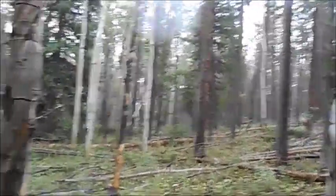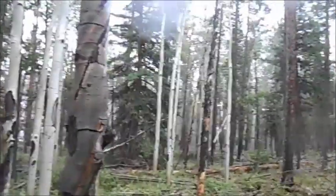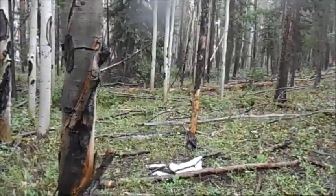The Uinta Mountains run opposite direction of the Rockies. The Rockies run north to south, and the Uintas run east to west.